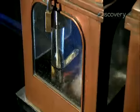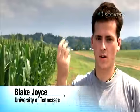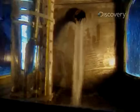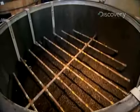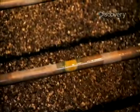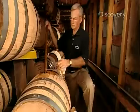This mixture is slowly boiled or distilled to remove the water and create 140 proof, or 70% corn alcohol. Alcohol boils off at a lower temperature than the water, so it turns into a gas, and then you can later collect it through a condensing column with water running through it, and it drips down and becomes alcohol. This clear, flammable liquid is then filtered to remove impurities. Next, it gains its color by aging in an oak barrel, where corn alcohol finally becomes genuine Tennessee whiskey.